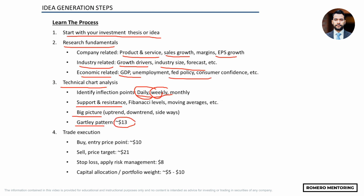From an execution standpoint, our entry, actually it's slightly below $10, but let's just say $10 for this example. What is our sell price target? 21. What is my stop loss? $8, okay? I'm risking $2 to make approximately 11 points. That represents a 1 to 5.5 risk reward ratio. What is my capital allocation? This should actually be in terms of percentages. 5 to 10% of my overall portfolio.